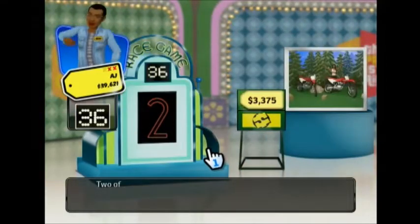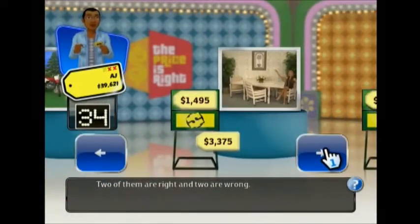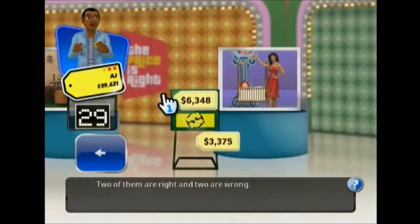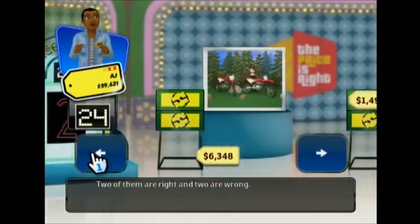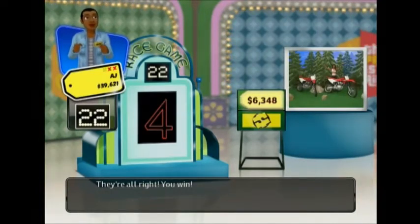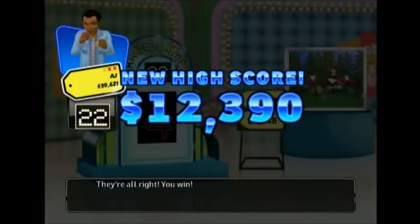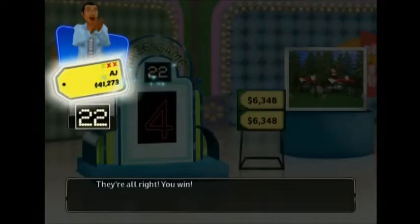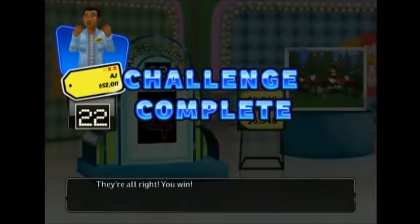Pull the lever. Two of them are right, and two are wrong. Pull. They're all right. You win. You've set a new high score. Congratulations. You've earned a new achievement. Congratulations.